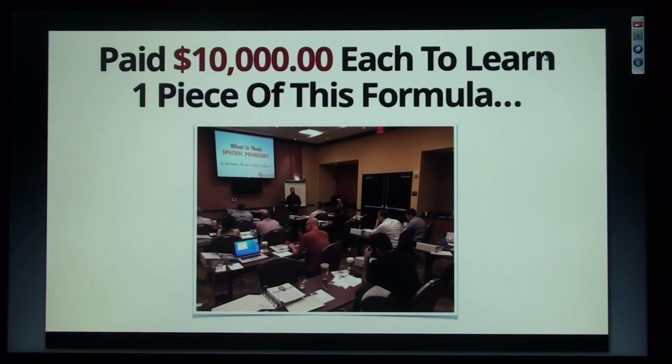They paid $10,000 to be in attendance for 2 days to learn one piece of this formula that I'm going to share with you. So we had Lawton Childs in attendance, Frank Kern's copywriter. Andre Chaperon and his wife were there. We had the 12-week year authors were there. Evan Pagan's partner was there. It was just an amazing event. I'm going to actually share with you one piece of this formula that these folks paid $10,000 to learn. And so get ready.